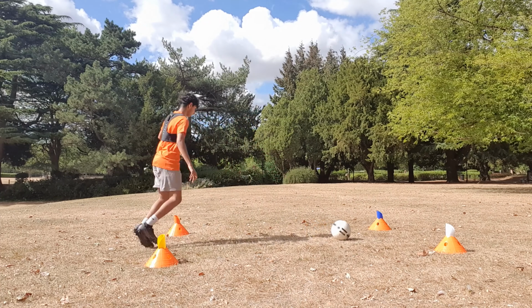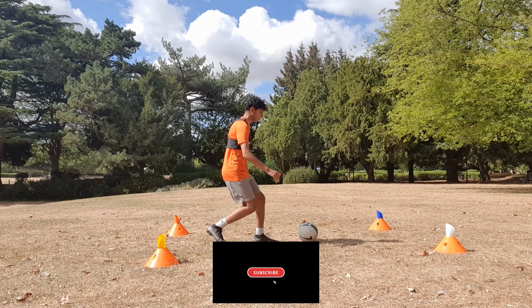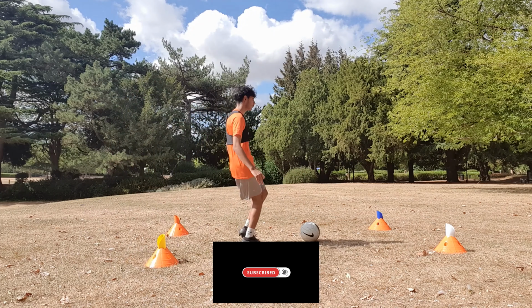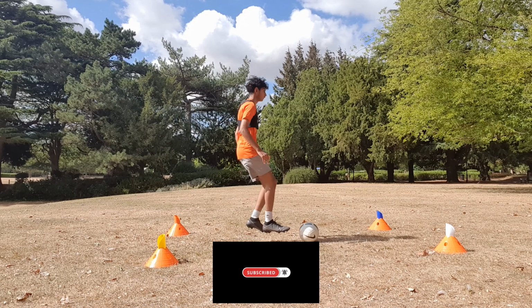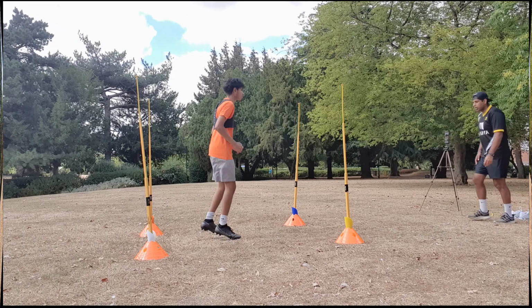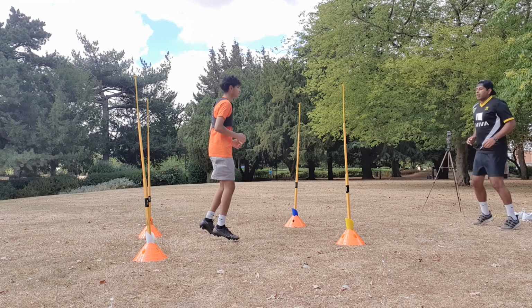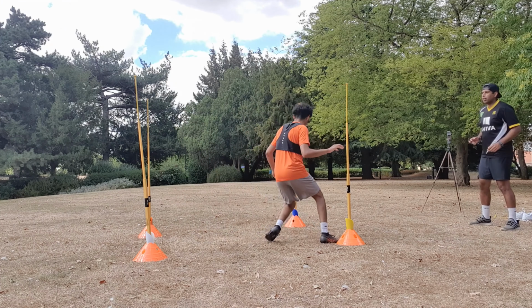Good. Yep. Orange. There it is. Good as you can. Two to go. Good. Get up. Good. And relax there. Well done. Yellow white. Good. Yellow orange. Yellow down all across. Good.